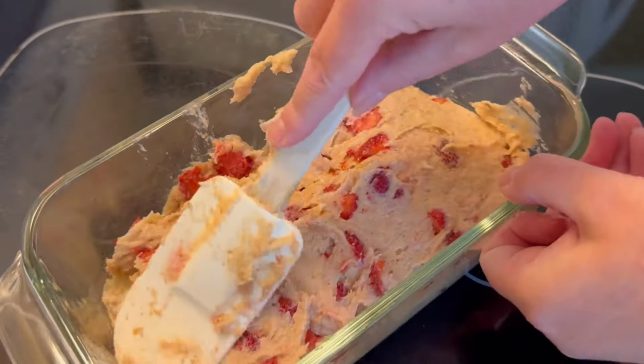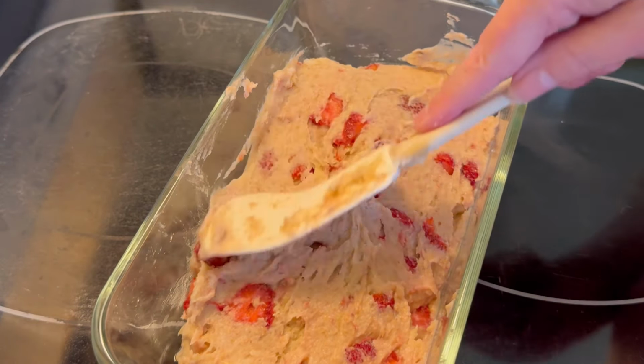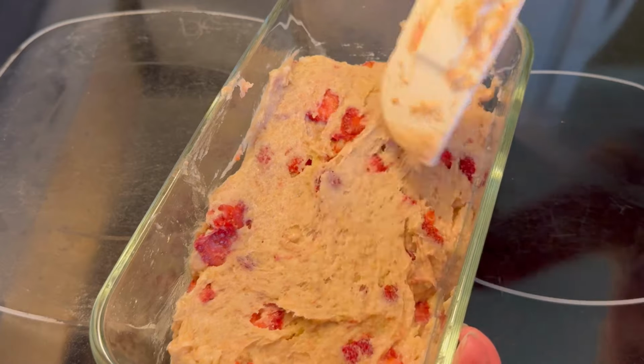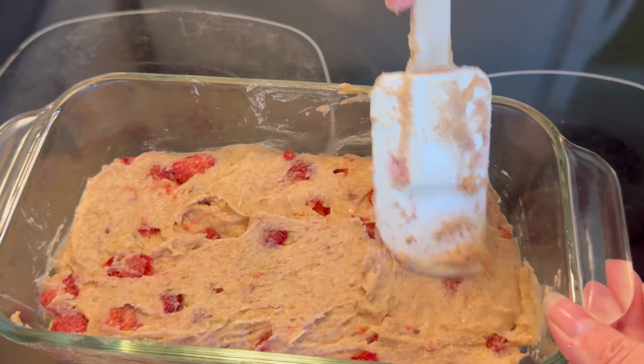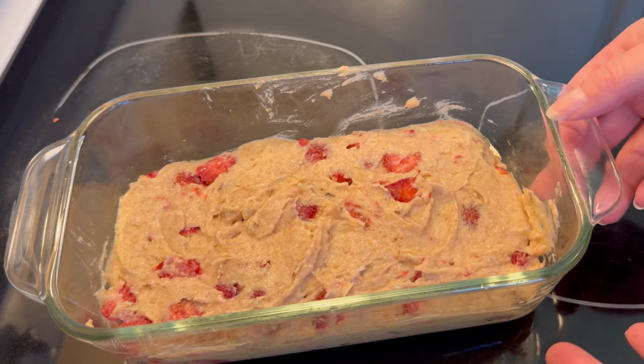Just kind of flattening it out and making a big mess. And put this in for 375 for 15 minutes, and then I'm going to reduce it to 350 for 30 minutes.